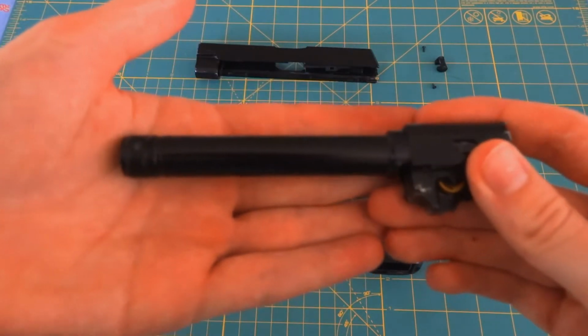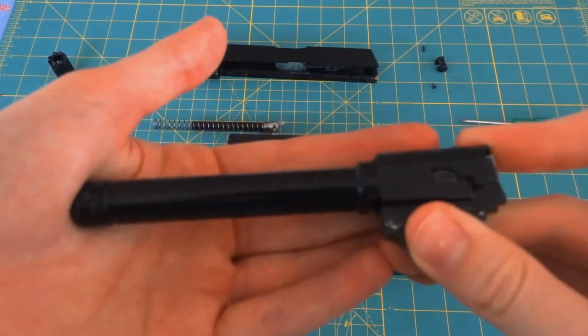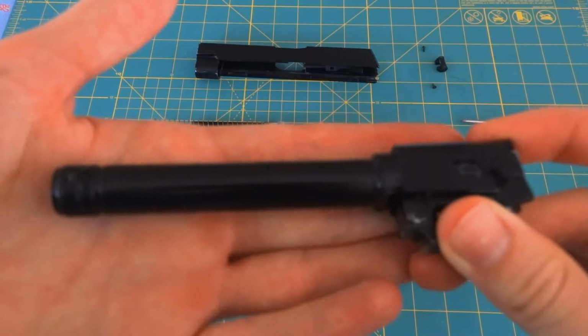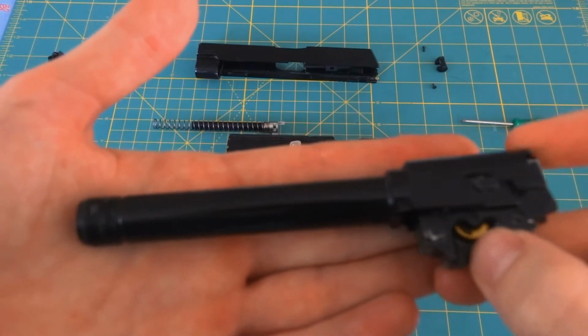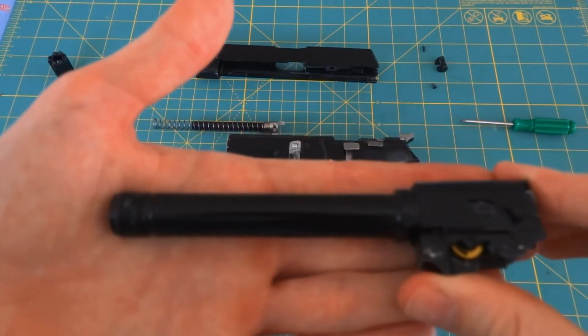The next way to adjust your FPS more marginally is with tight bore barrels. If you want to increase your FPS, switching to a 6.01 can be a pretty good way to get some more FPS, more power. Looser bore barrels can decrease your power as well.